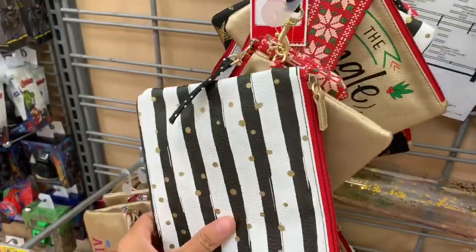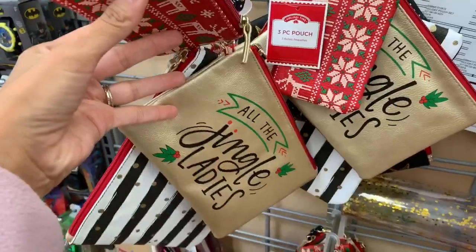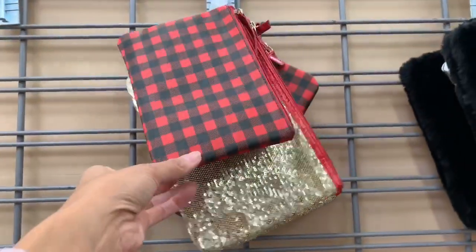I thought these were also really great gift ideas, or maybe just for yourself. They had a few little pouches and they came in a set of three, so there were three different sizes and there were also a few different designs that you could choose from.